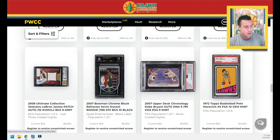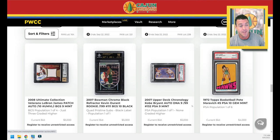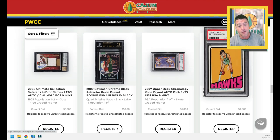Kobe Bryant, chronology signature here, serial numbered to 99. Pete Maravich, whoa, 72 Pete Maravich PSA 10. That's filthy right there. Jeez. Pop 6. That's going to go for a stupid number.